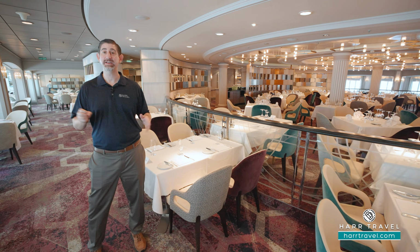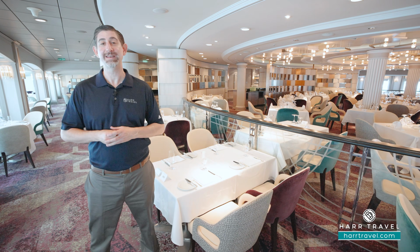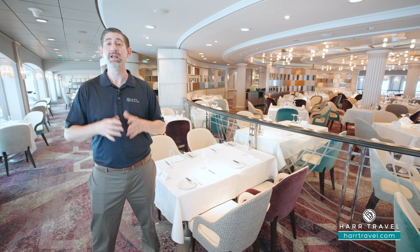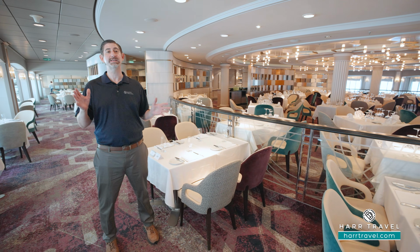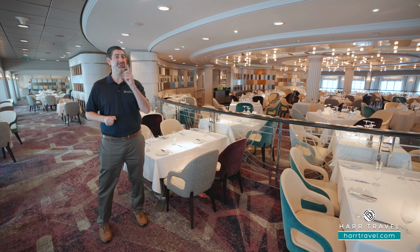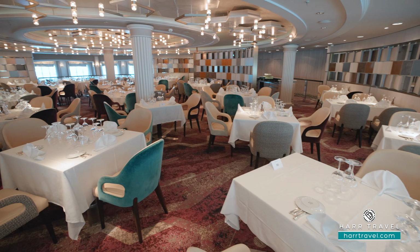So you'll be able to dine in here for breakfast, lunch, and dinner. It's that delicious plated a la carte menu concept that you'll really enjoy. They'll have a rotational menu throughout the entire time here on board. Of course, you can always have those classics that you love, and just ask, you never know what you might get.